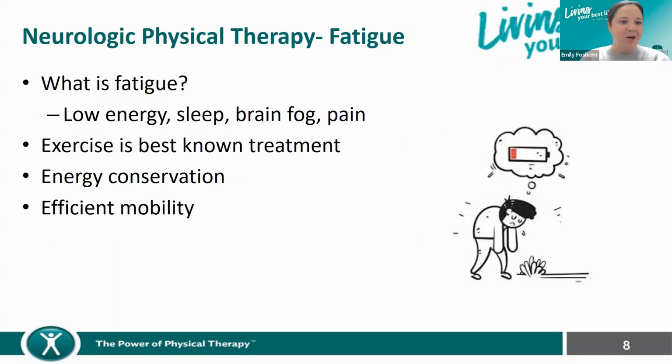So another common area of focus after strength is fatigue. This is definitely something that is a common symptom in many neurologic conditions, whether it's the ones that we talked about at the beginning or really anything that impacts the nervous system. Fatigue is a really common complaint that Rose and I and our other neurologic PTs hear about in our sessions. But I think we often get the question of what really is fatigue? Like, why is this happening?